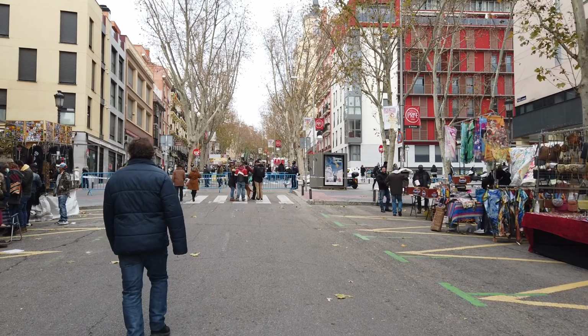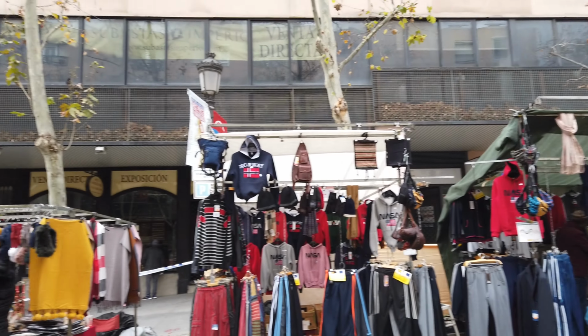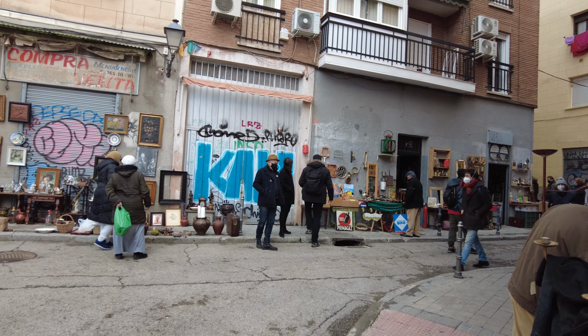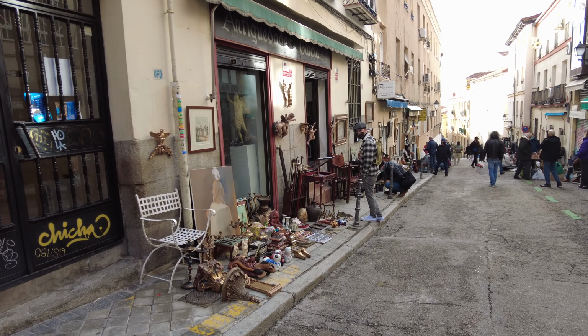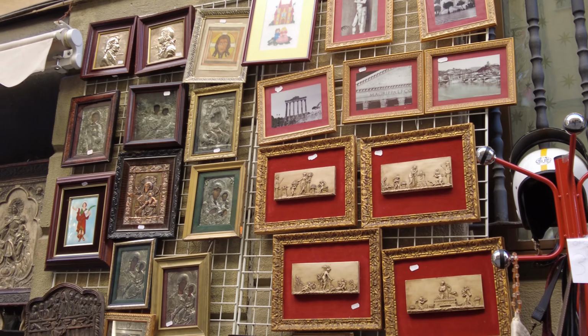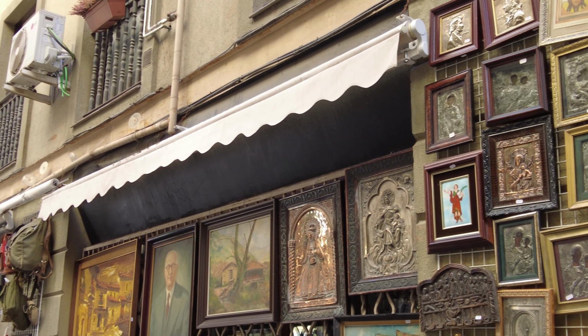And the Rastro, or El Rastro, an unbelievable pop-up flea market which has occurred every Sunday morning since 1740. It occurs where the La Latina neighborhood meets Lavapiés. I'm going to do a separate video exclusively focusing on Madrid markets. They're that incredible.